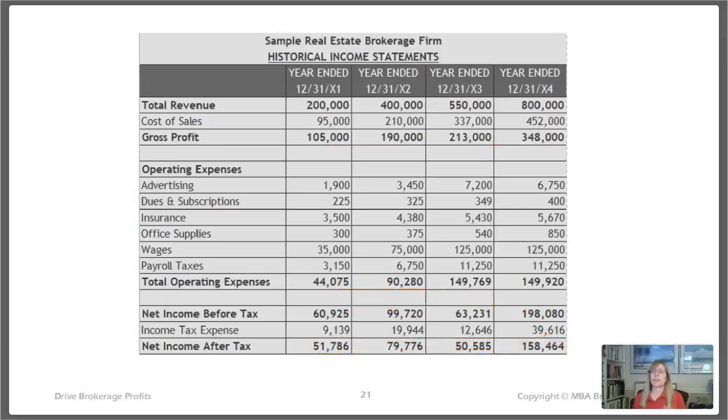So let's take a look at what we did here. We have our total revenue, just like you saw in the previous slide. And then you subtract your cost of sales, which would be, for example, how much you pay your real estate agents every time there's a transactional closing. And then that leads to your gross profit. And your cost of sales, again, those are variable expenses.